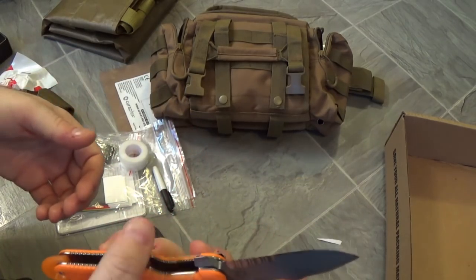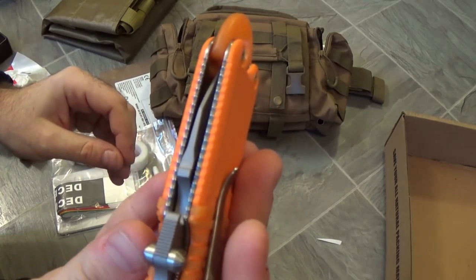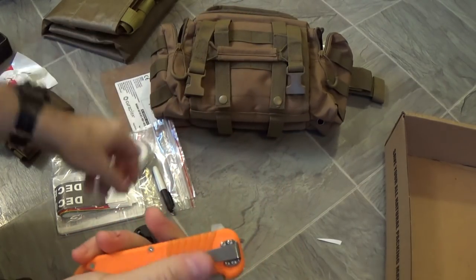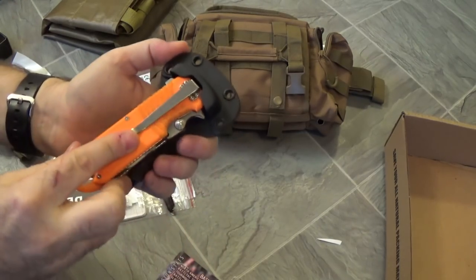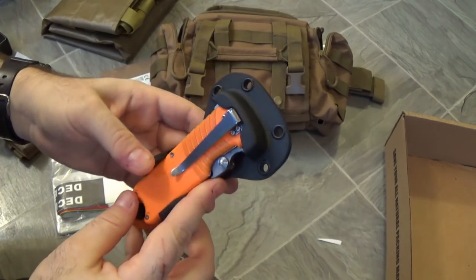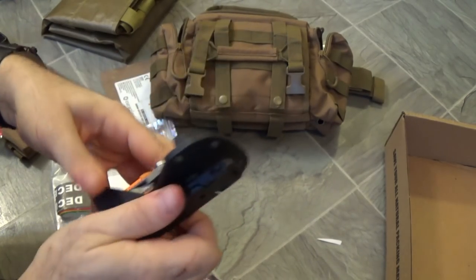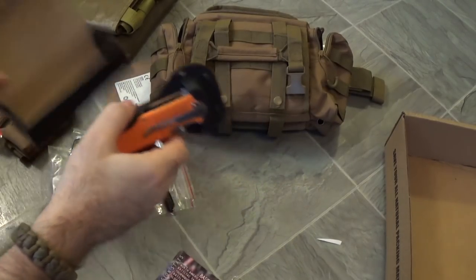It is a little bit uncomfortable unlocking it, I'm not going to lie. But other than that, good centering, weight feels good. Got this crazy sheath thing to put it in, which holds it really tight. I mean, really secure. As usual, the knife of the month does not disappoint.